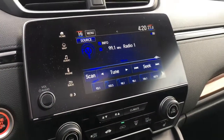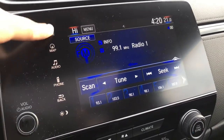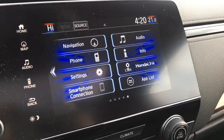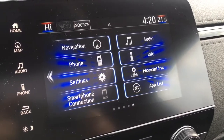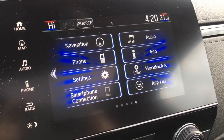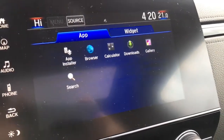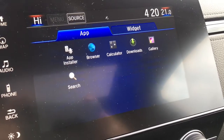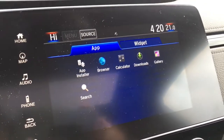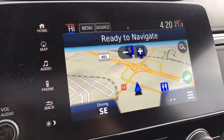And here we have our nice touchscreen digital display, currently showing off some music. You can give a press on that home button, see what other features we have. You'll see that we have navigation, audio, phone, info, settings, HondaLink Connect, smartphone connection, as well as an app list. We can just press that there. And you'll see that we have an app installer, browser, calculator, downloads, gallery, as well as a search. And you can even use the buttons on the side here where you can navigate right to the map, straight from the side panel.